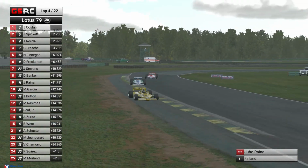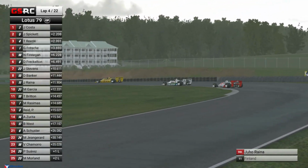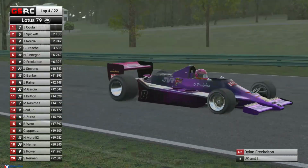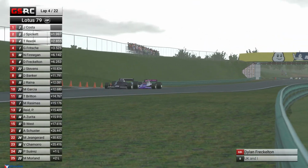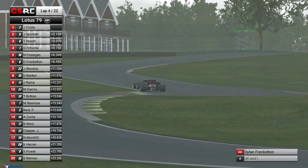race. He's down 4. A lot of others are up 4. Nathan Finnegan has gained that many. John Stevens, Daniel Banker is actually up 5 as well. So other people's woe is some good luck. And Dylan Freckleton here in 6, trying to make it 2 up as he is chasing down Finnegan.